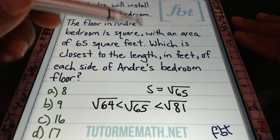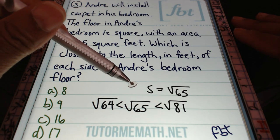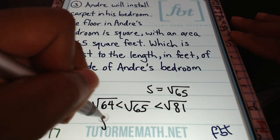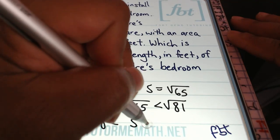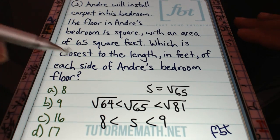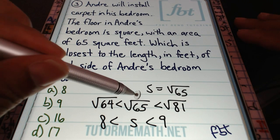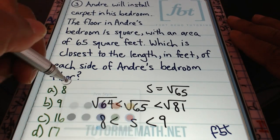So we know that the square root of 65 would be between 8, which is the square root of 64, by the way, and it would also be less than 9. But notice that the square root of 65 is closest to the square root of 64. Therefore, our closest integer to the square root of 65 must be the answer 8.